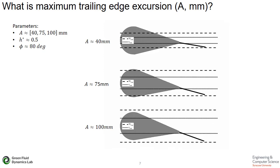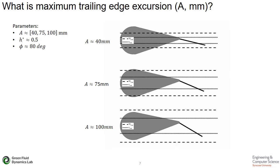And so first we'll look at the maximum trailing edge excursion A. And here are 3 animations that show increasing A from 40 millimeters to 100 millimeters. And in each of these videos, the dashed line represents the excursions of the trailing edge amplitude, and the dotted line, or the inner one, shows the maximum excursion of the peduncle region.